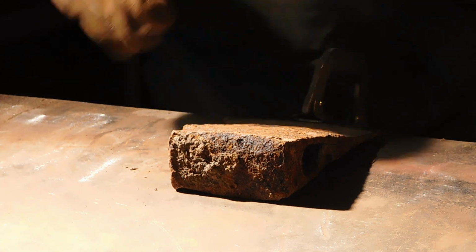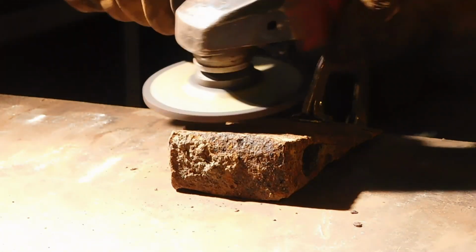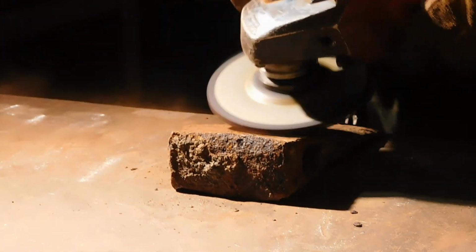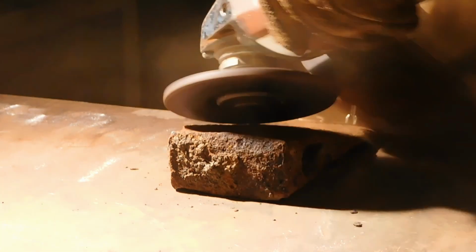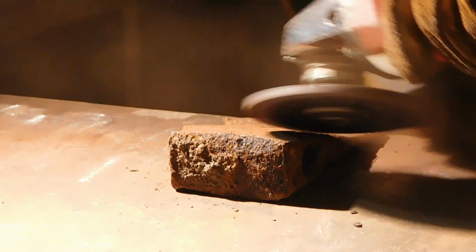Sometimes we find these old axes while metal detecting, and a lot of times we just leave them in the woods because we just got started and we don't want to walk around for 3 hours with a 5-pound axe in our bag. But there's been a few that I brought home, and I hope you enjoyed the video.